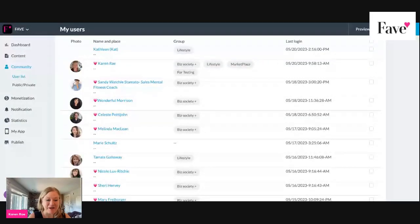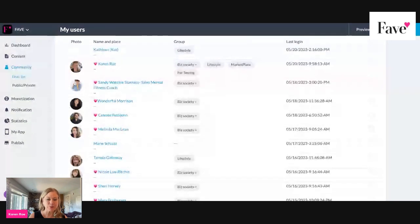Today, we're going to be talking about our weekly task to keep the app up and running. And what does that look like? There's four simple things to take care of. So let's pop over to the back end of the app. And once you're logged in, there's four different things.